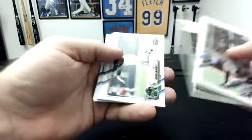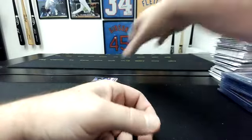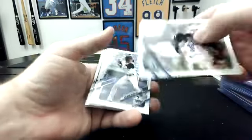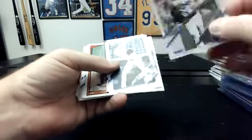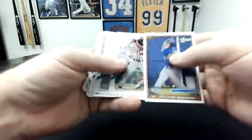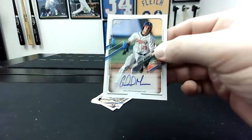Slade, Willie Mays. Riley Green, Hendrick, Lacey. Upside down Corbin Carroll. I don't think that's anything. Lofton. Yeah. Nothing special about it from what I can tell. PCA. Earl Carraway. Luciano. Oh, one more. Gabriel Moreno.